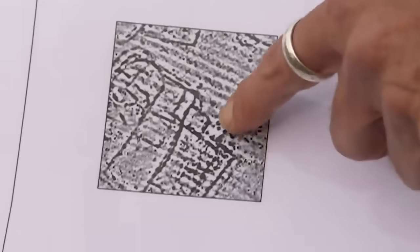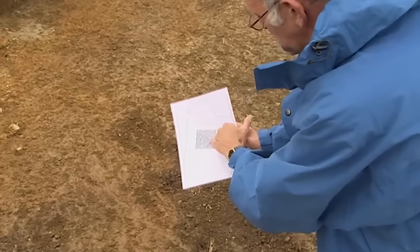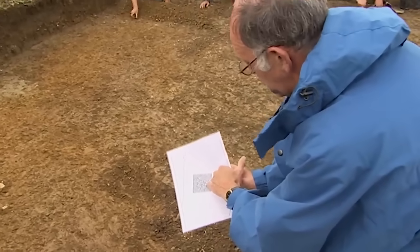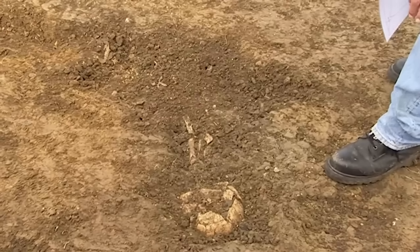How does it fit in with the geophys? Well, the geophysics here, we're looking for these two anomalies. Is this one of them? No, you wouldn't expect something to show with that kind of strength on the geophysics that's just a grave, unless you've got a lot of grave goods.